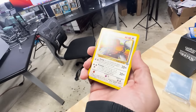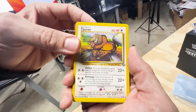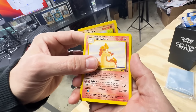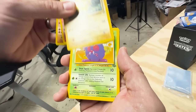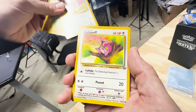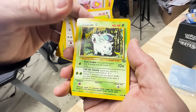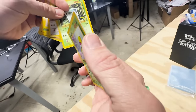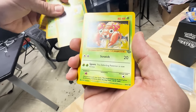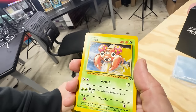Dude, I've learned so much in 2 years doing this. It's crazy. All right, here we go. Come on. Tauros. Rhydon. Rapidash. Pikachu. Come on. Eevee. Come on. Jigglypuff. Nidoran. All right, I think this is it. No. Maybe one more. Maybe one more. There he is.